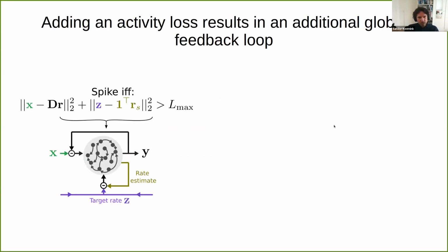And so what we do in this project is say, okay, what if we actually don't have a loss that just cares about the signal coding, but also cares about the target signal that is currently there? And you can use the same derivations that they had in the original papers to show that when you take this loss, you say a spike should only happen when the maximum loss is crossed. Then you get a network that has the same kind of feedback loop for the coding part of the loss, but gets a second global feedback loop that is shared across all neurons to code for the second part of the loss, the activity loss.